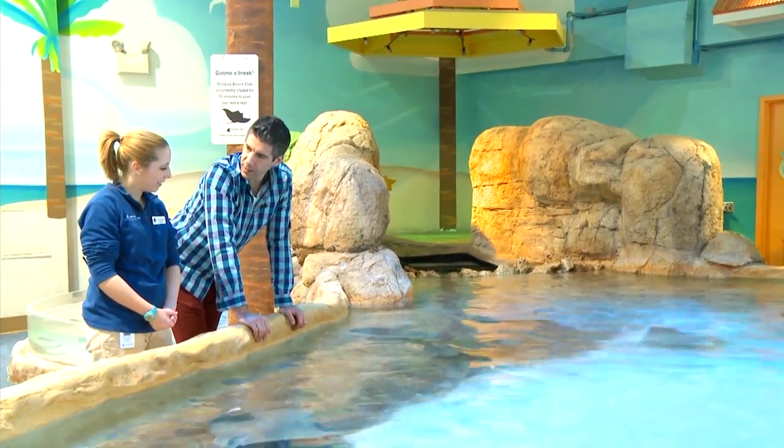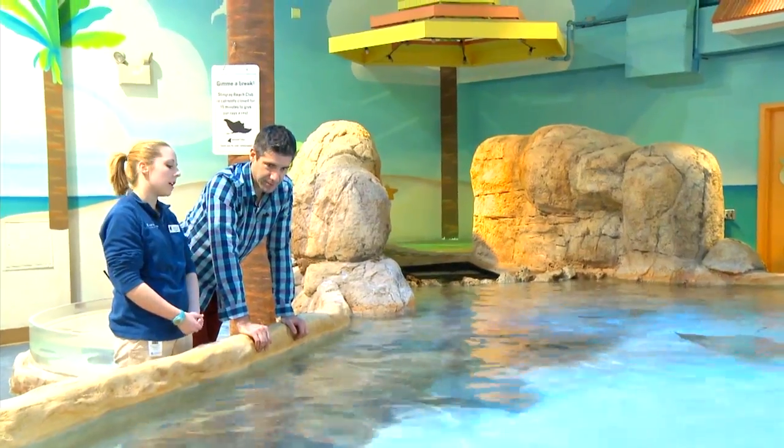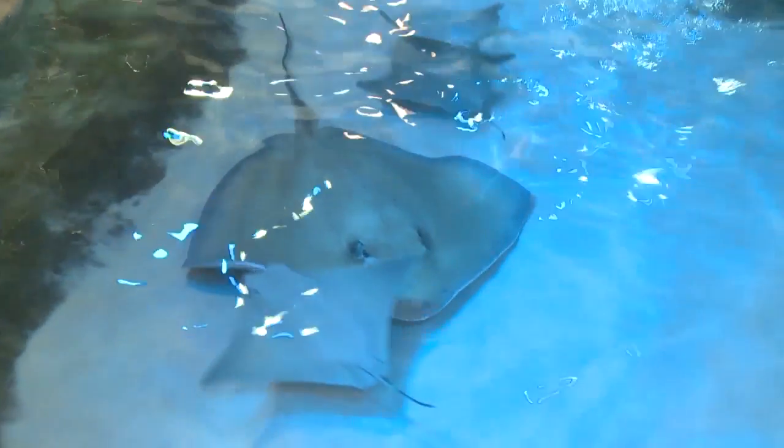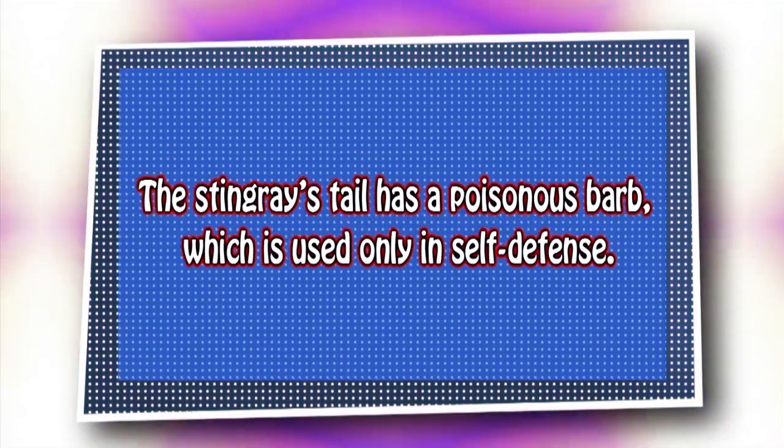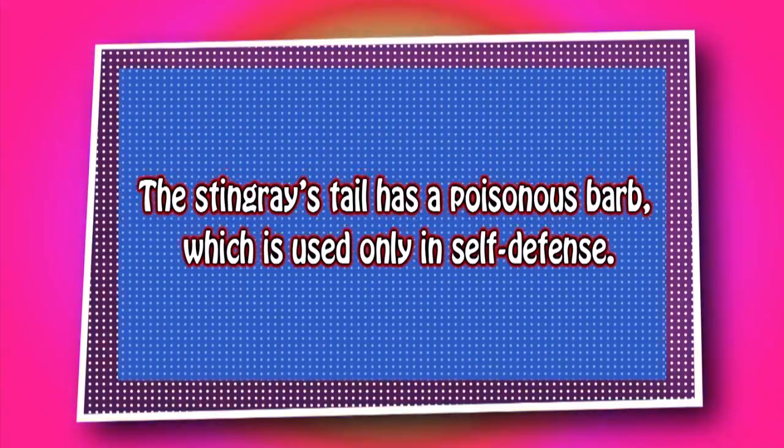Do they sting with that tail or what? How does that help them swim? What's it there for? So their tail is used so they can kind of navigate around in the water. They sting with something that's called a barb. It comes to a point and is serrated on both sides. They don't go out and hunt with it. They use it just for protection.